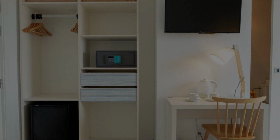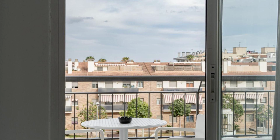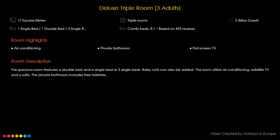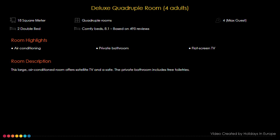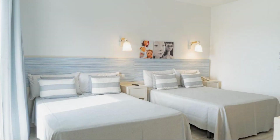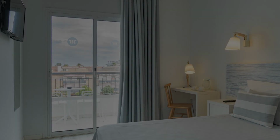Room category first. You can see on the screen details like room size, bed type, amenities, facilities, and images, etc. Room category second. Category third. Category fourth. Category fifth.